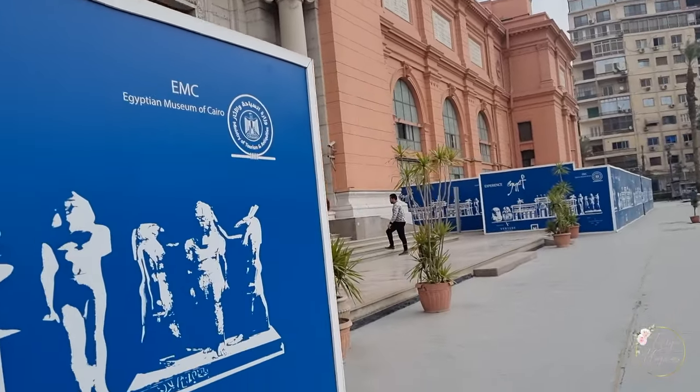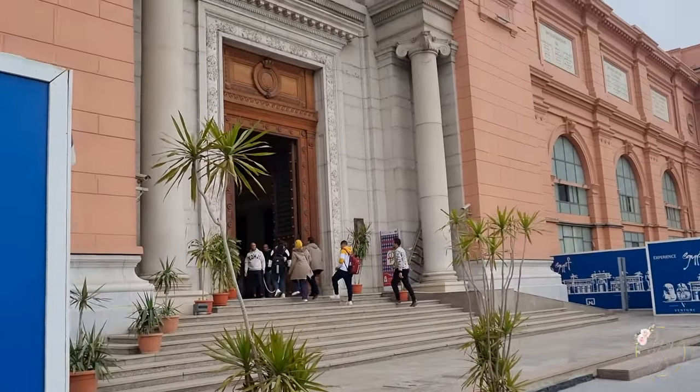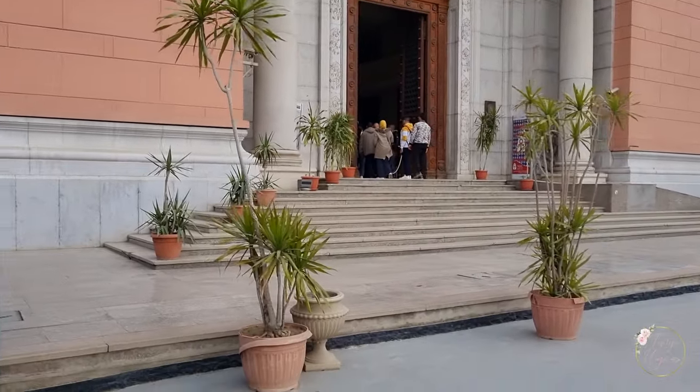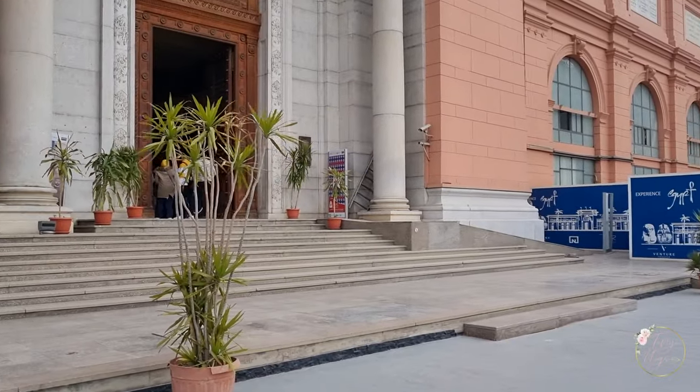Here is the entrance to the museum. And the entrance fee is 200 Egyptian pounds, which is about 10 pounds of our money.